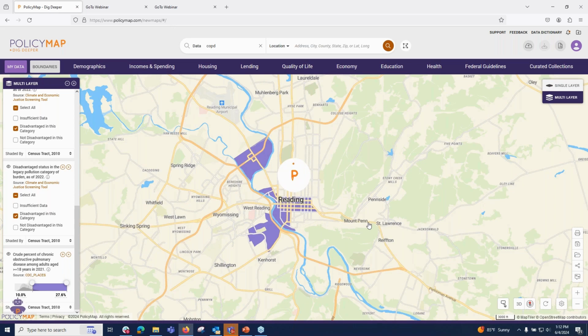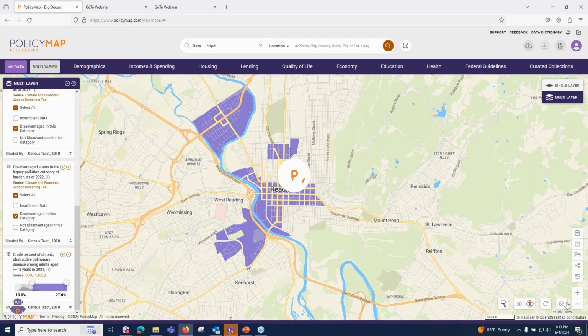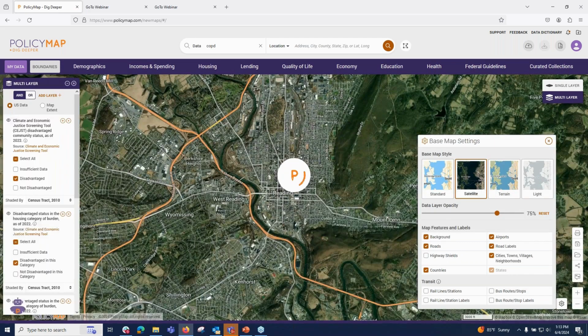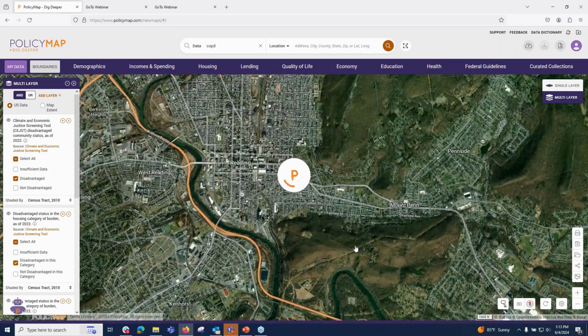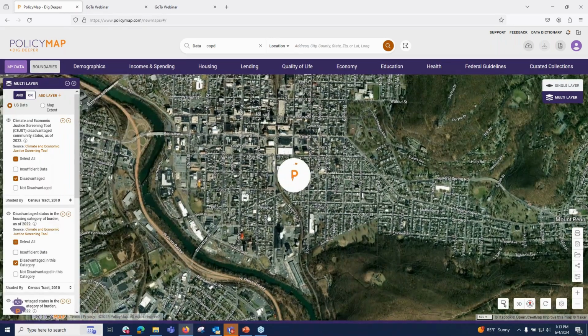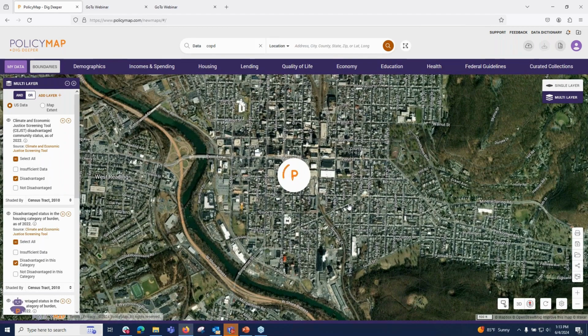So, as we think about this hypothetical housing program and we think, okay, this might be an interesting place to consider targeting, we can learn more about what's going on in Reading. One of the ways to do that is to change our base map to a satellite. This gives us a nice view of what's happening on the ground. And we can see as we zoom in that there are areas that are residential, as well as areas that have much more industry attached.